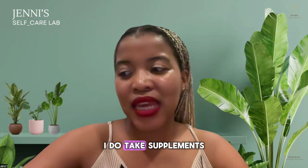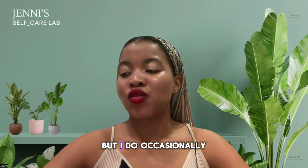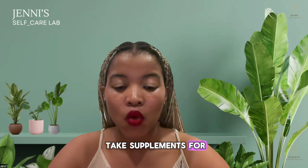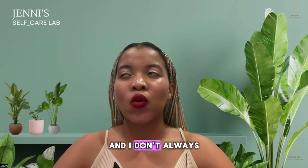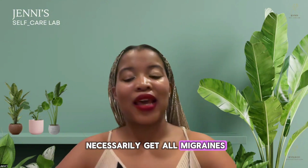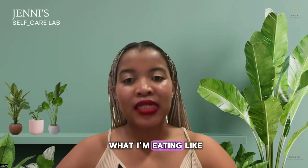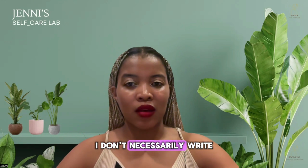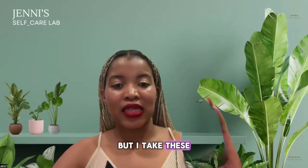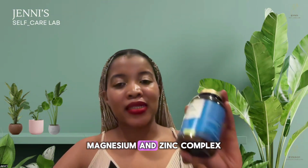Lastly, I do take supplements. I'm not a big fan of taking pills, but I do occasionally take supplements, just because I travel a lot and I'm always on the move and I don't always necessarily get all my greens. Depending on how I feel and what I'm eating, and I try to keep track of what I'm eating, even just in my mind, I take these supplements, which are calcium, magnesium, and zinc complex.